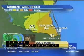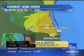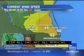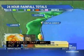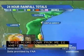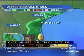Yeah, we're facing the Gulf. This room, the room we're shooting from and where you saw Jim all day and all morning, we're facing the Gulf, but our rooms are on the side of the building, so we thought we'd be better protected that way. But a lot of those rooms are leaking, and about two or three rooms down from me is where a large section of roof came off. We have some video that we'll hopefully get to show you once we get our truck back up and able to feed you that video, but part of that entire hotel room is now blown out, including the windows.